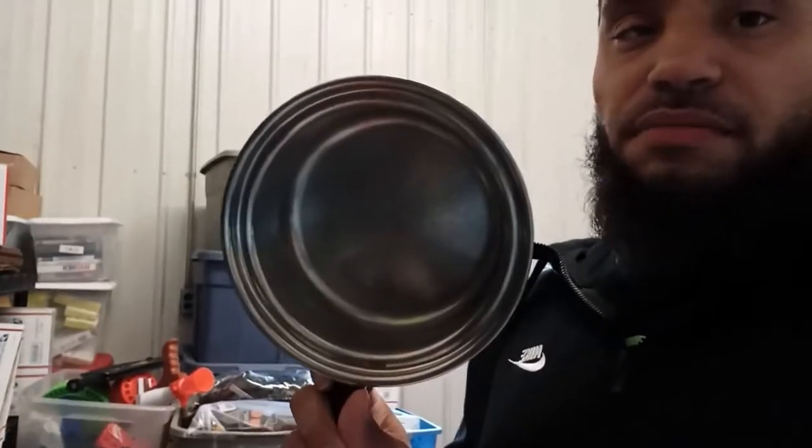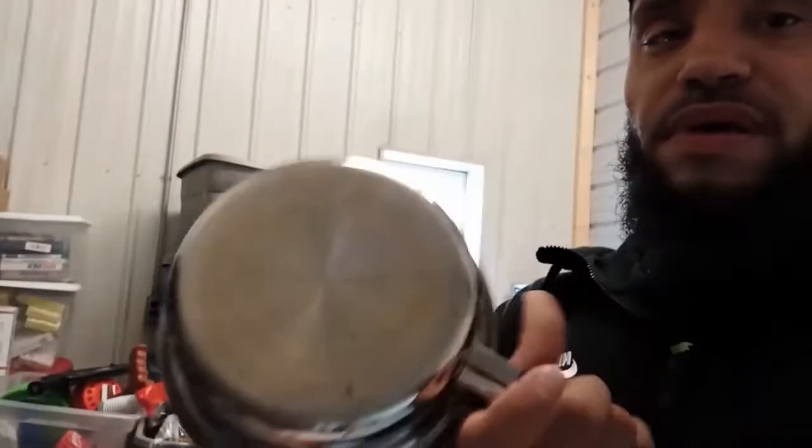This vintage Salad Master 1-quart saucepan made in Dallas, Texas. Salad Master's a pretty good brand to look out for if you can get the complete set. Not even just the complete set, but if you can get the pot with the lid on it, it'll make the value of your item shoot up.